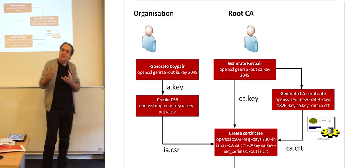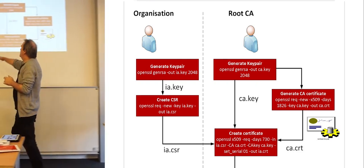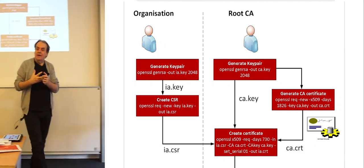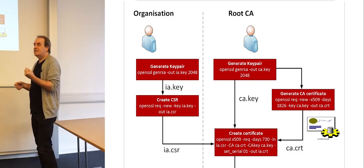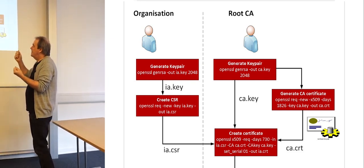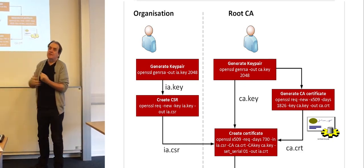So then what you do is you use OpenSSL to create your key signing request. And with this, we create an output, ia.csr, from that. That takes our keys, and then we'll output them. We send that to our root CA.